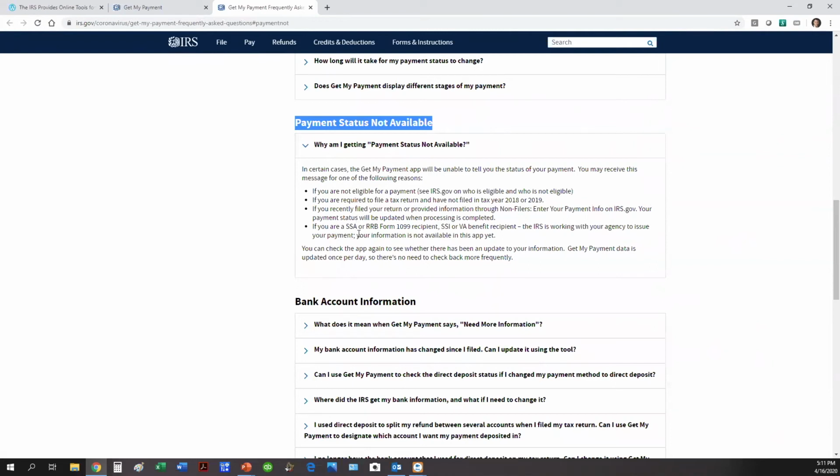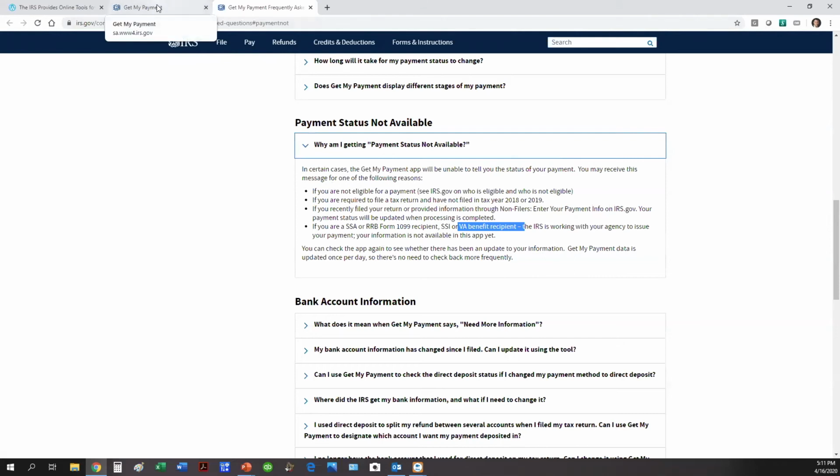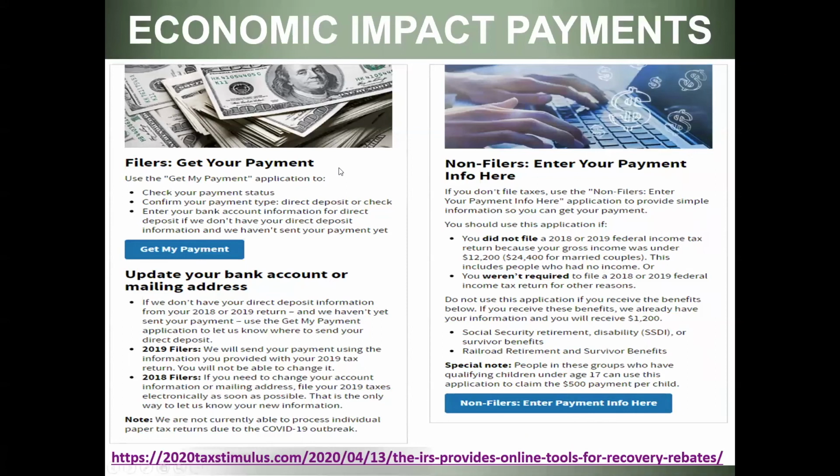Additionally, like for example, I receive a VA disability pension. It says right here, if you're in Social Security or VA, the IRS is working with your agency to adjust your direct deposit, even if you haven't filed a return. So I guess what I'm trying to tell you is if you get that nasty payment status not available, don't get worried. Just know that it's a new system, and by and by you'll get that stimulus payment, assuming that you filed your taxes and assuming that you've updated your bank information.